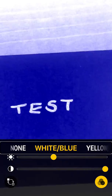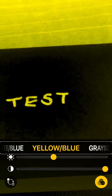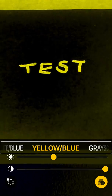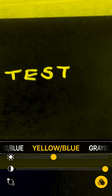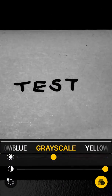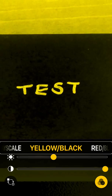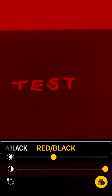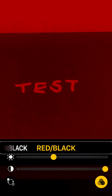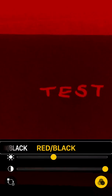White/blue filter. Yellow/blue filter. Yellow on blue, although to my eye that looks black, but it's apparently yellow on blue. Grayscale filter. Yellow/black filter. Yellow on black. Red/black filter, and red on black. Oh, that looks nasty. I can't see that.